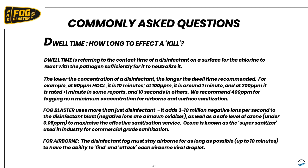For airborne, the disinfectant fog must stay airborne for as long as possible, like up to 10 minutes, to have the ability to find and attack each airborne viral droplet that may be present in the room at the time.